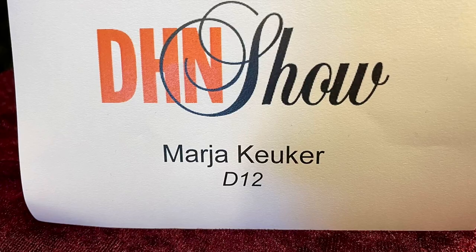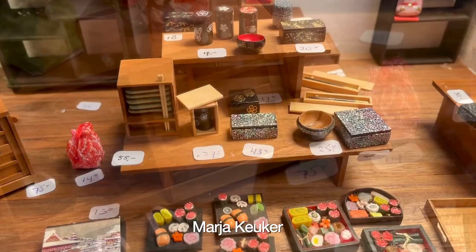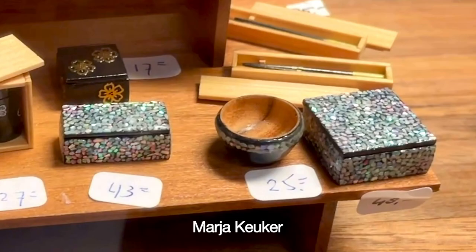This is the lovely Maria Keuker, who makes wonderful Japanese-style furniture, boxes, food, bowls, etc. And she also makes inlay trays, tea caddies, spice boxes, cellarettes, stools, and so much more. Her table is a bit of a treasure trove, really.